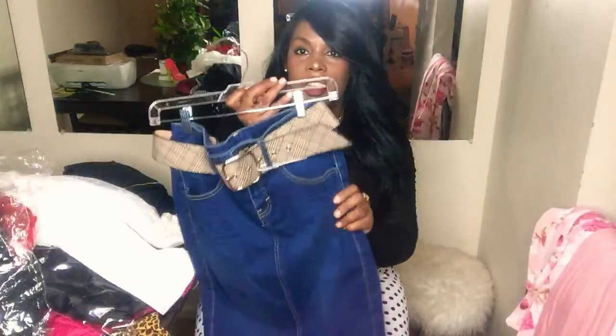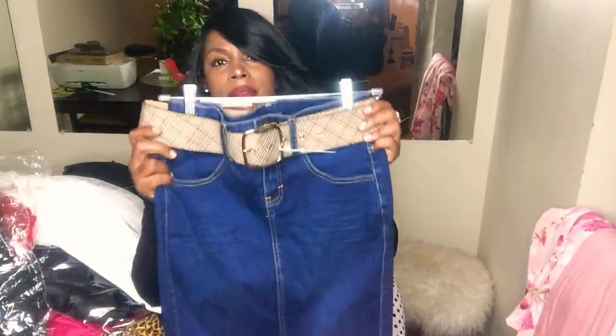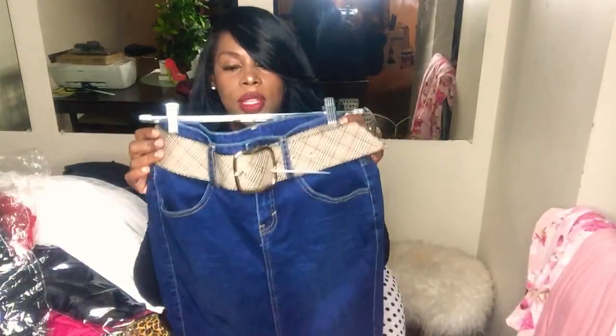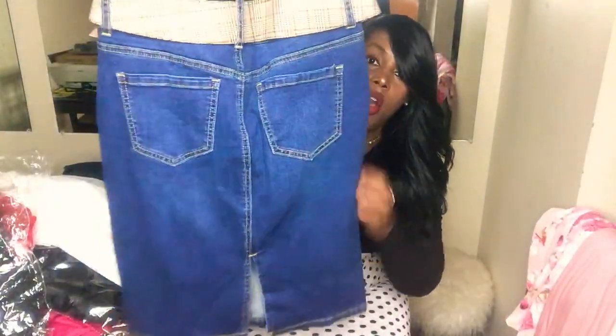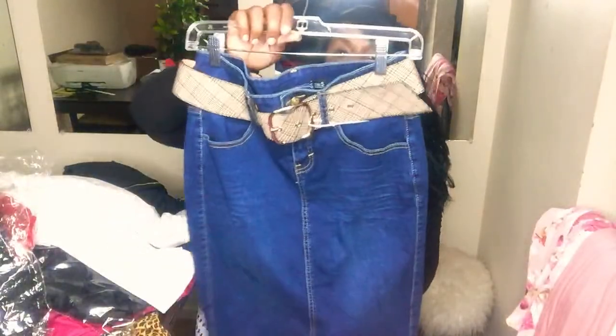Okay, you guys, so I have this denim skirt. I love this skirt. But it's a size small, and it comes with this plaid belt that I think really just makes it. It's a dark denim. These are all new items with tags. Little slit in the back. I thought it was so fabulous.